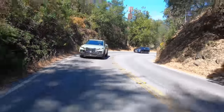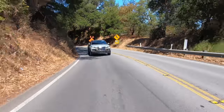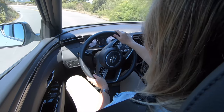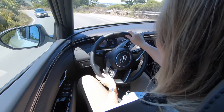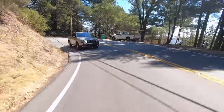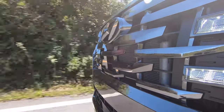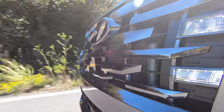Around turns, again, this is familiar territory because of the Tucson. The Santa Cruz behaves very well. The steering feels precise, if a bit overly electronically assisted. And there is a modicum of body roll, but it feels stable and smooth around even some sharp stuff. All around, the Santa Cruz is a fun driver.